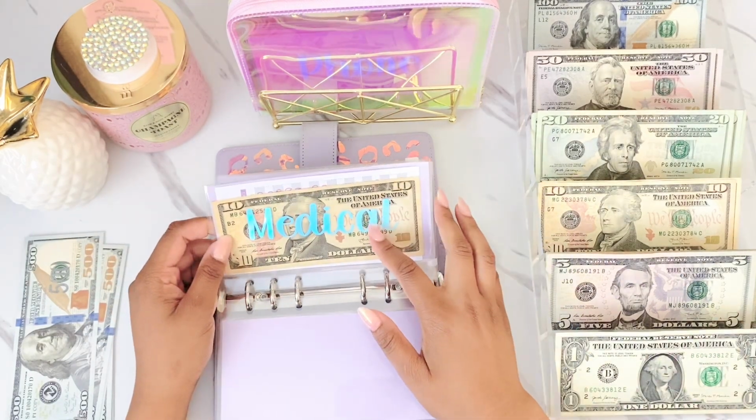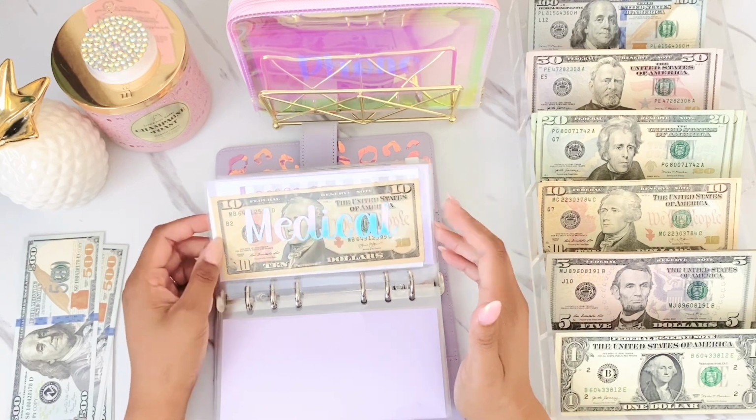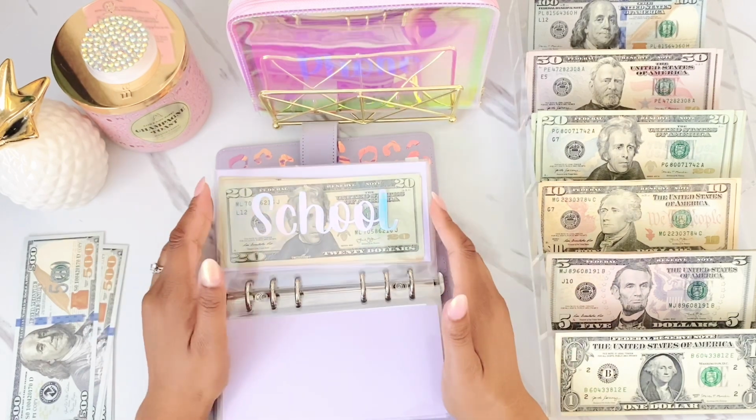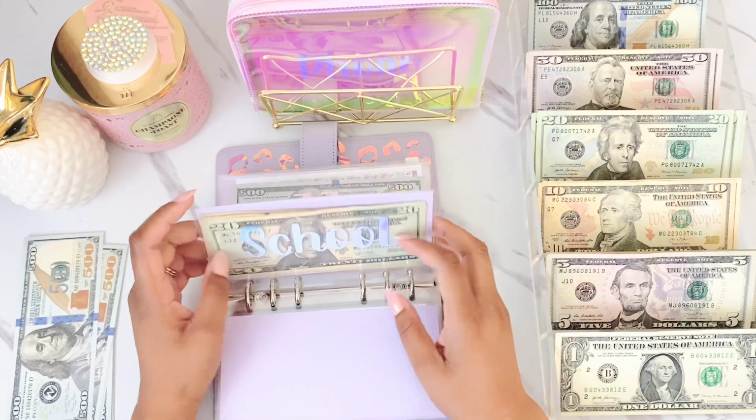Medical, I used the money here. I had a dentist appointment and my insurance only covered a certain amount for my procedures. So nothing in medical. I need to stuff that for sure.